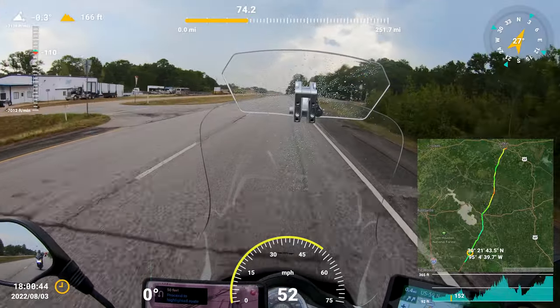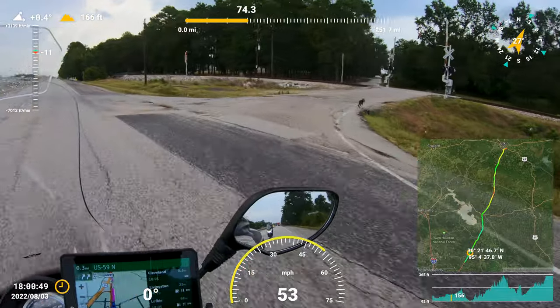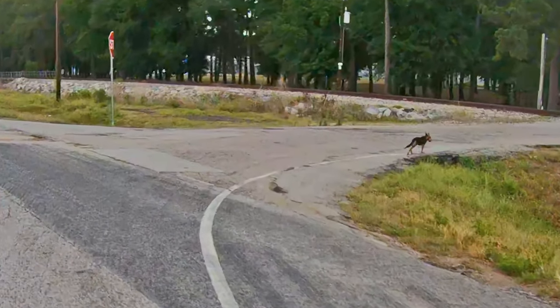Just a dog on the right. Yeah, I see him. He's hightailing out. That's a coyote. That's not a dog. What? Yeah, that was a coyote.